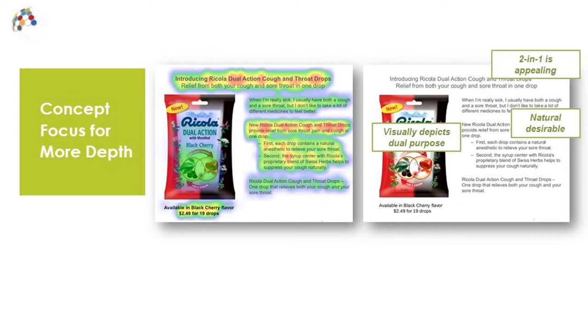And what did we learn? Well, the concept had legs. The dual action relief for two major symptoms was resonating. It aligned with consumers' need for relief from a cough and sore throat pain. Plus, the idea of having a natural anesthetic reinforced Ricola's core brand positioning.